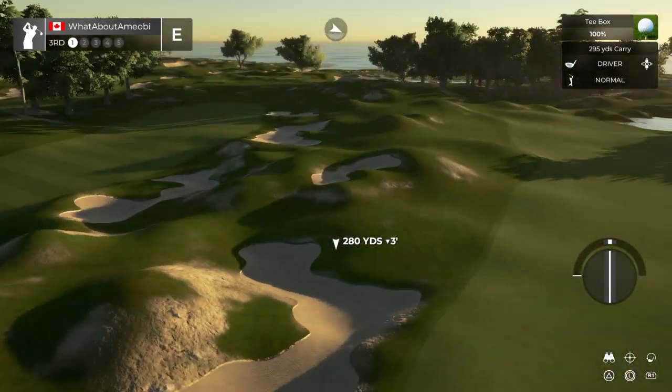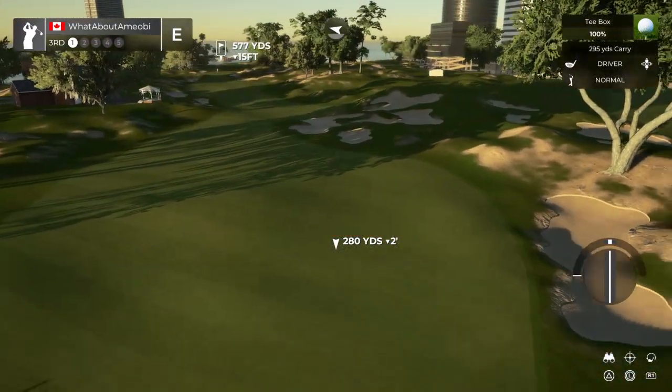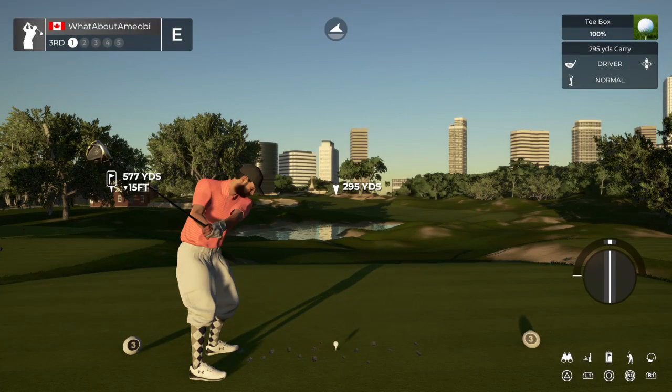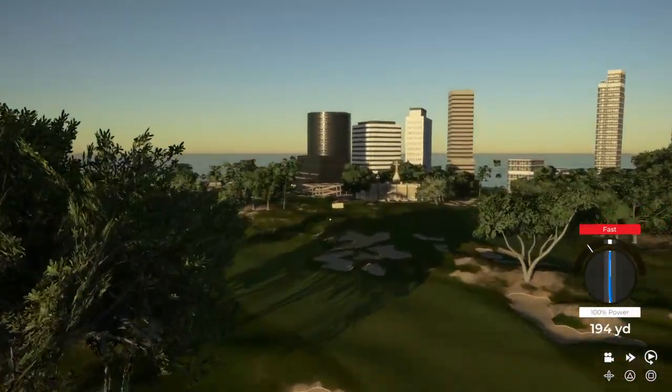Now, are those? No. Okay, so these are just different bunkers. So very heavily bunkered. Yeah, I don't mind that at all. I kind of like that. And again, I like the look in the background there. It's just a rope draw. Well, snap hook really.